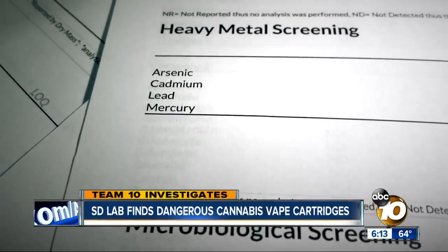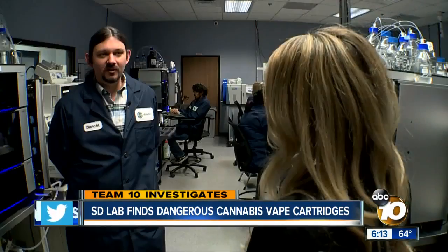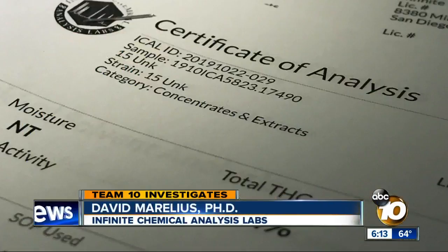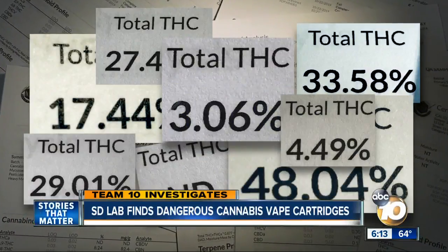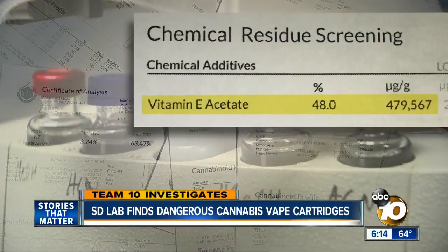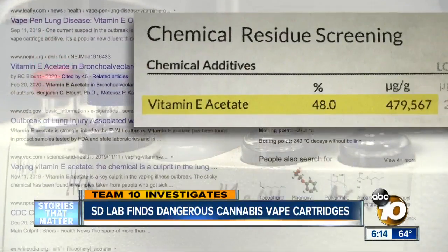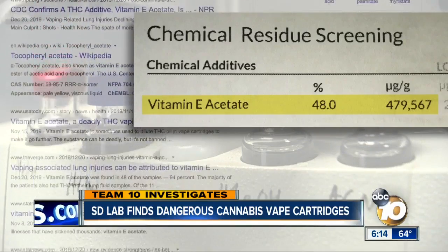Almost 40% failed for lead. So, toxic levels of lead? Yeah, one of the vape pens had almost 100 times the legal limit. And half of all the products had less than 50% THC in them. Some of the cartridges were even cut with excessive levels of vitamin E acetate, the additive that may be linked to numerous vape-related deaths and illnesses. 20% of them had a significant amount.